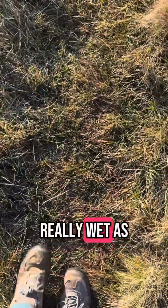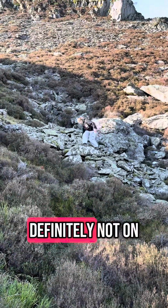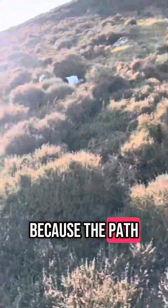Underfoot became really wet as I started to splash around. Not sure what Courtney's doing here, but she was definitely not on the path because the path was there.